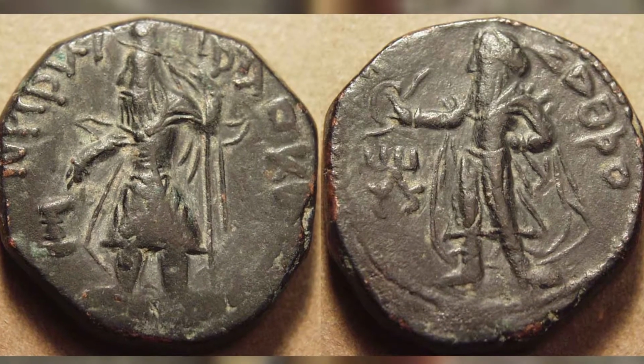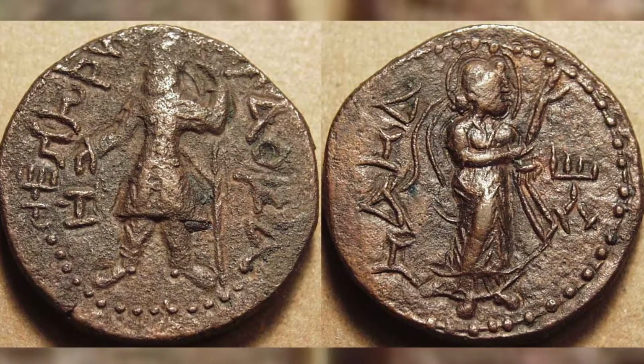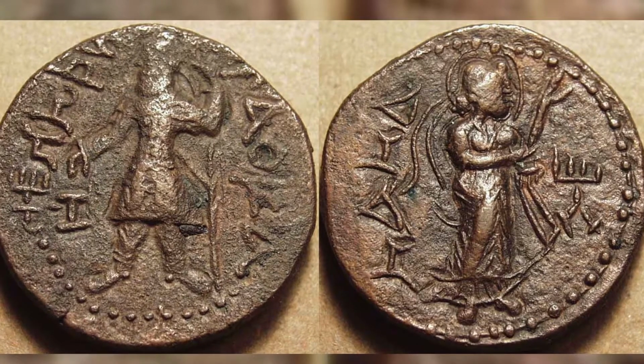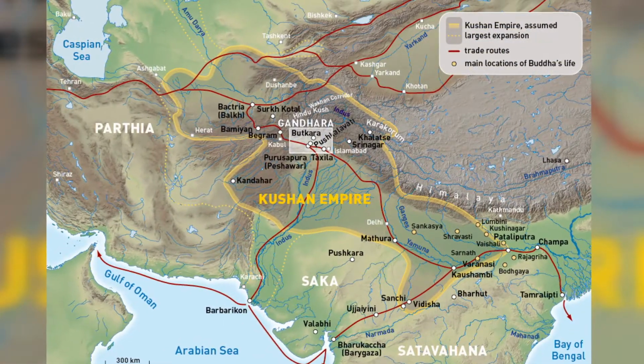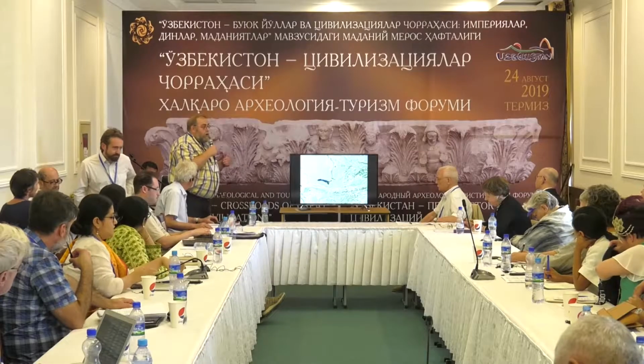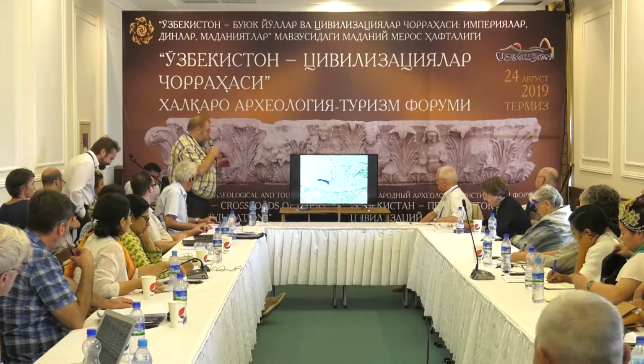Well, we know that during the time of Kanishka, the wall in Darband was restored. So there was an attempt to control the border. And it looks like the Kushans were actually preventing Sogdians from going in, and Kushans from going out into Sogdiana.